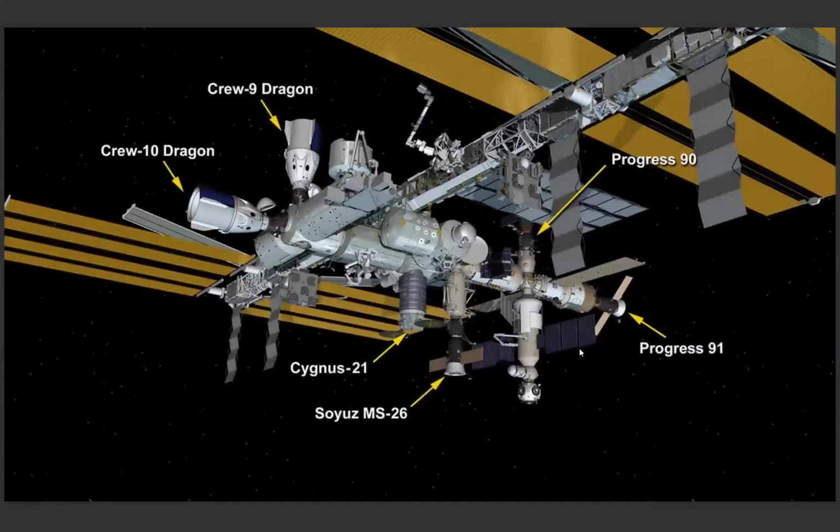Oh, that video doesn't work, of course. So this was just recently, the Crew 10 Dragon took Crew 10 up to the station and allowed Crew 9, with Sunita and Butch, to come back on the Crew 9 Dragon. The other astronauts, cosmonauts came up on the Soyuz down here.